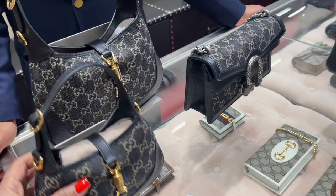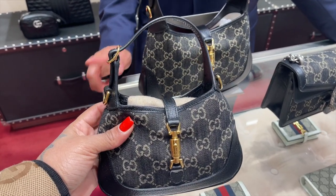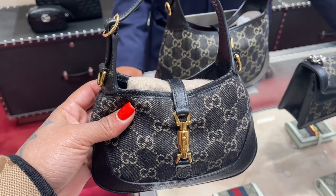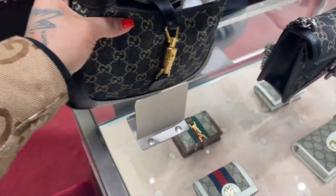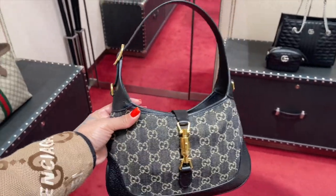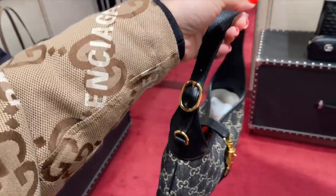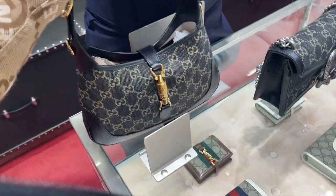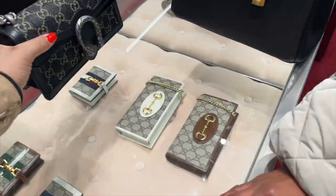No, but minis are always ridiculous. So this one is 1,000. Almost 1,000 too. 590. This is 1,005? 90 or 80, just to be sure. That's like 300. It's 1,800. 1,850. 1,590. 1,590, okay. The Dionysus is nice as well.